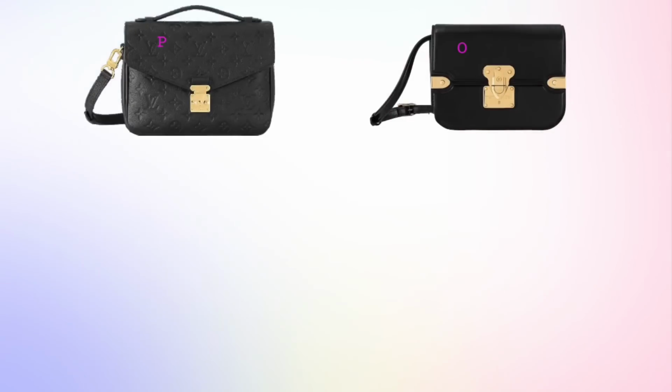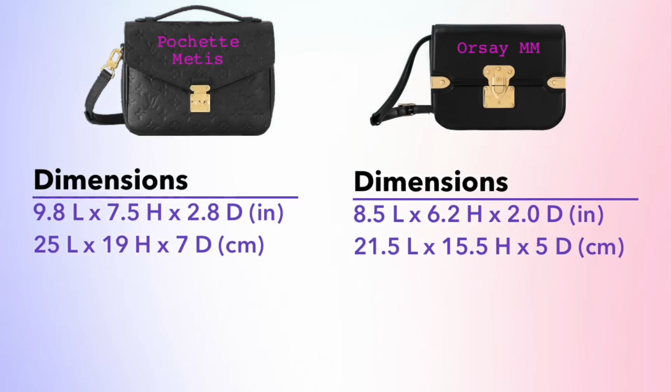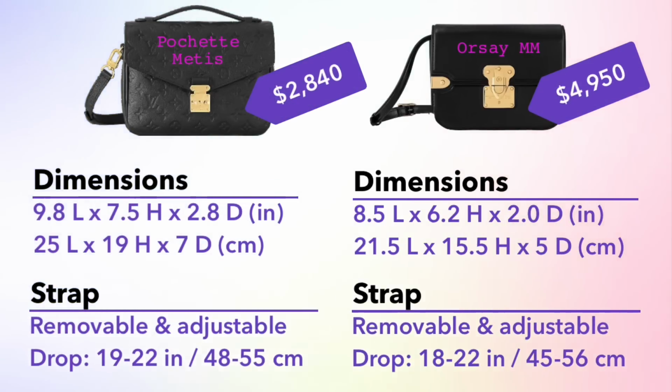In terms of size, let's compare this again to the classic pochette Matisse. This is slightly smaller. It's about 1 inch shorter in length, 1 inch less in height, and 1 inch less in depth. So unfortunately, the bag is smaller, but the price tag is bigger. Let me know what you think of this more sophisticated, grown-up version of the pochette Matisse.